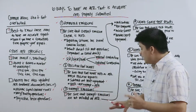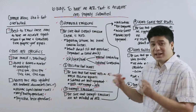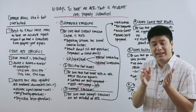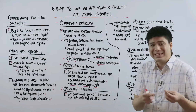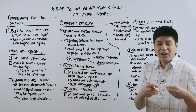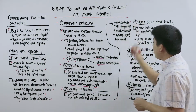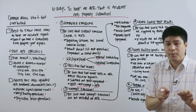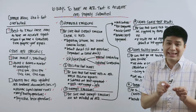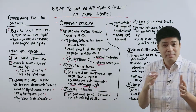So, we talked about the portable equipment for the reclaimed fuel usages and how you have to subtract that out when you're going to take that reclaimed fuel usage and use it on your AER. What are some of these other AER-exempt fuel sources or emission sources? You have architectural coatings. Architectural coatings in general do not need to be reported on the AER. Those are actually, as a group, an exempt emission source.